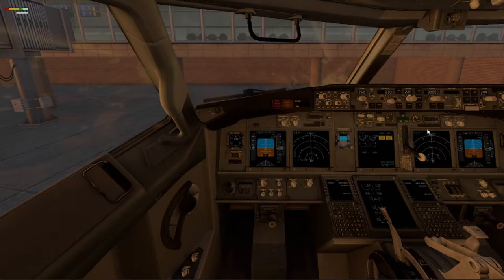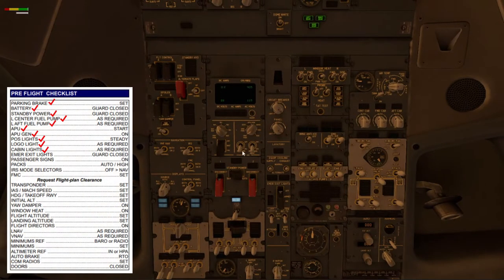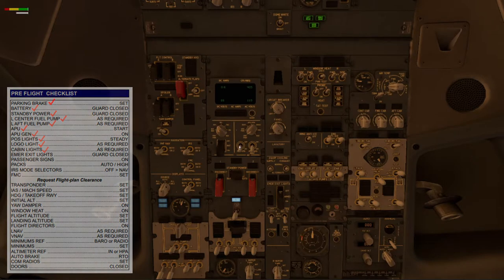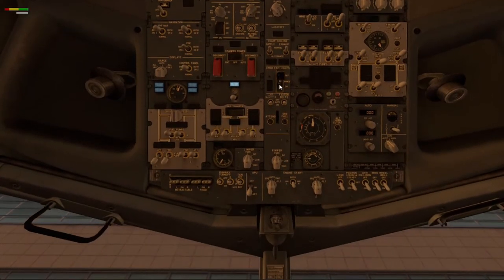Alright, now next step will be to turn on the cabin lights, turn on all the utilities. So it's already on, as you can see. If you turn it off, they won't have any entertainment systems running on the aircraft. So you turn this off to switch off the entertainment. Alright, so next we're going to make sure our emergency exit lights are armed. If you want, you can test this out by just turning them on. Just make sure that's armed. Keep the guard closed, that's it.